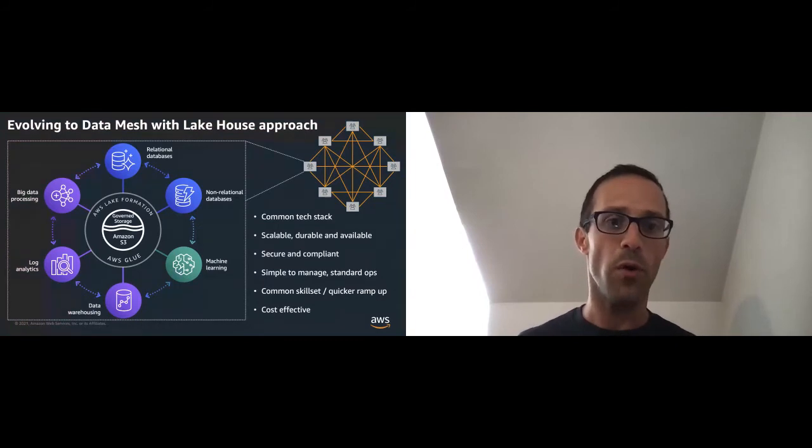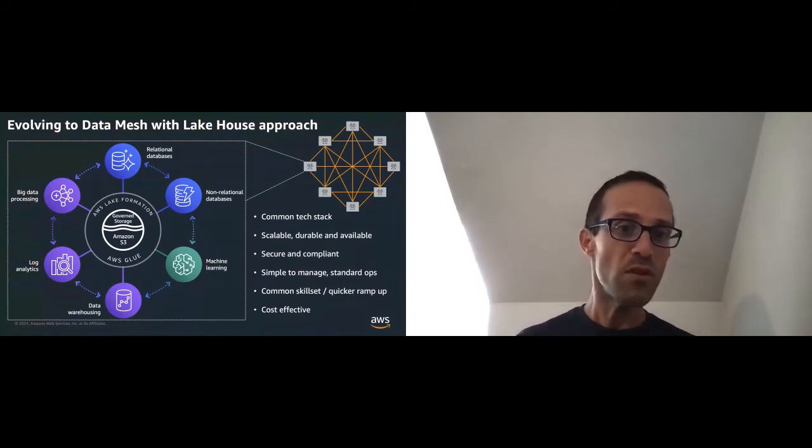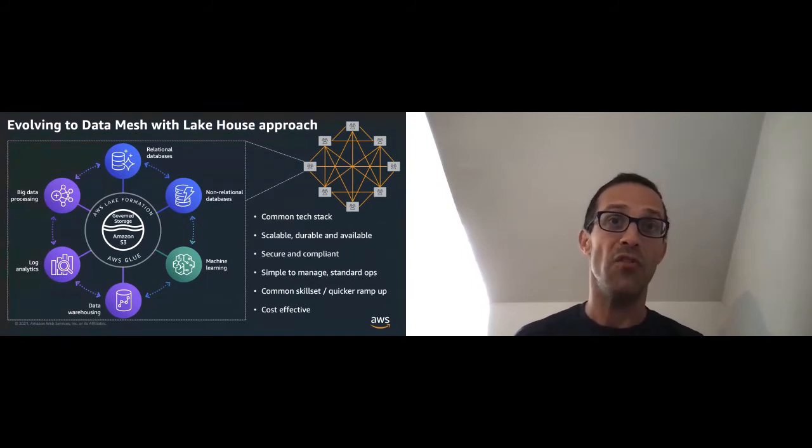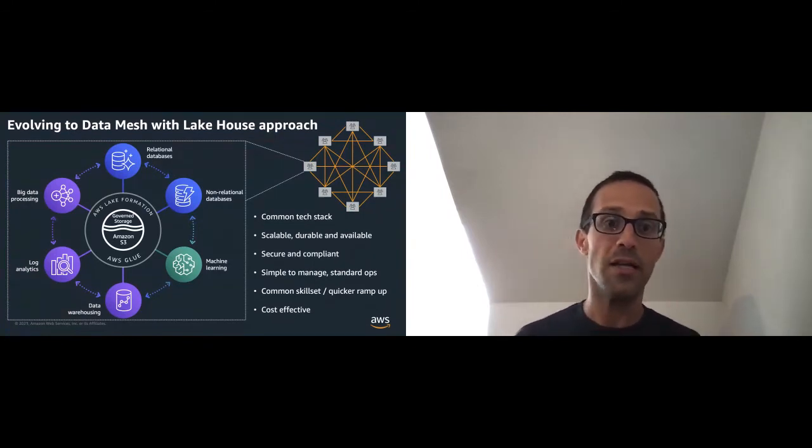We all know how to work with it. We understand the scalability, durability, and availability capabilities of it. So we know it's going to scale. We know that we don't have to fight the scale problem with different implementations. We know that it's secure and compliant. This is extremely important in financial services when there's a lot of compliance regulations that have to apply. If you start creating different tech stacks across different data domains, your security team is going to be pretty mad with you. So that's something that's going to make it a lot easier.